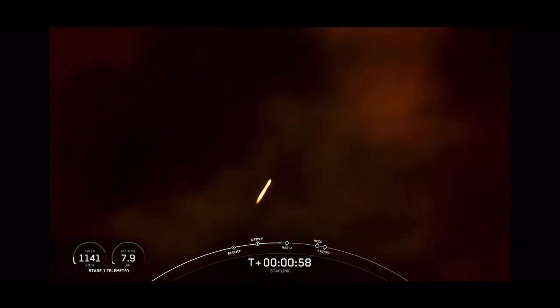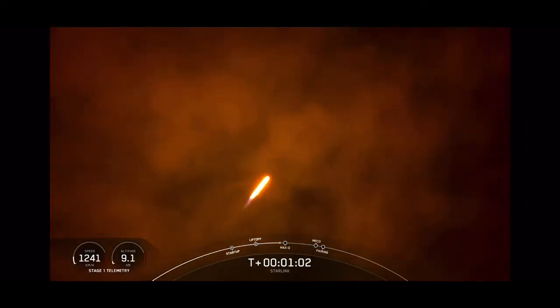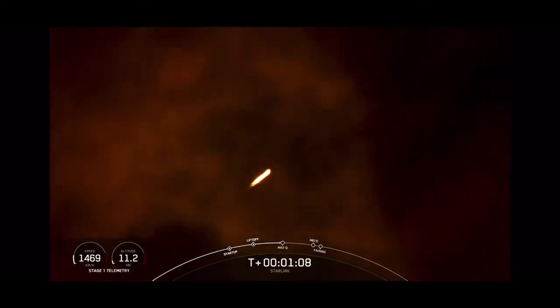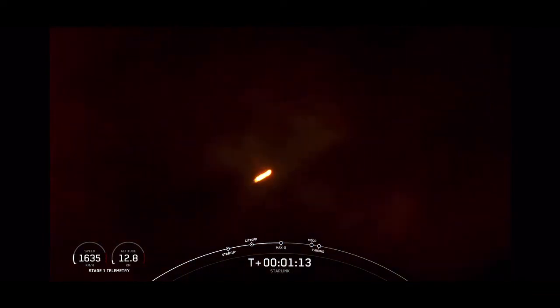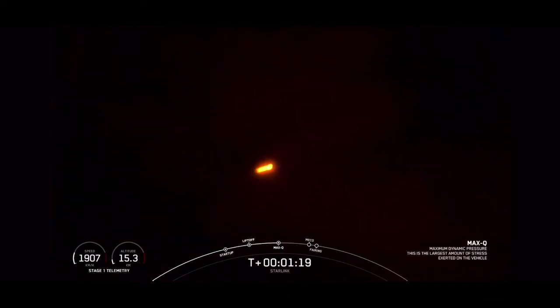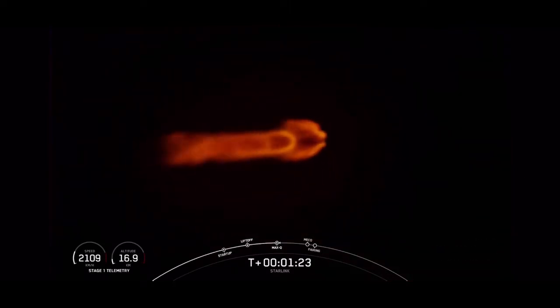Falcon is supersonic. And that call out that Falcon is supersonic means that the vehicle is traveling faster than the speed of sound. Max Q. And we had a call out that we have just passed through max Q. That is the maximum dynamic pressure that the vehicle sees on ascent.